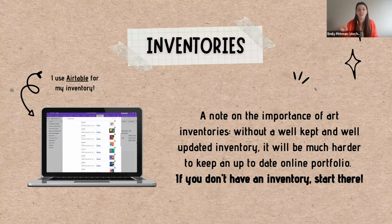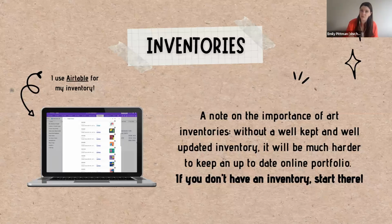So if you do not have a well-organized inventory, start there. Start there before you even begin to take on, or just say you already have a website and it really needs a refresh. Start with refreshing your inventory first, then refresh your website, because that's just going to make it so much clearer and so much easier for you.